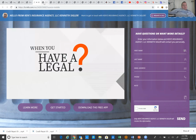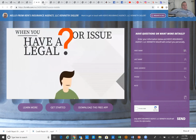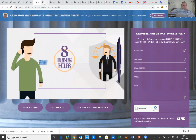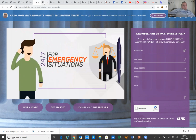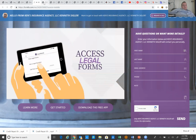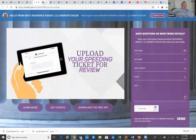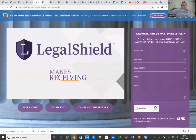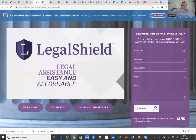When you have a legal question or issue, you can simply call your law firm and a lawyer will return your call within 8 business hours or less. They're even available 24/7 for emergency situations. And with the LegalShield mobile app, you can call your law firm at the touch of a button, access legal forms, upload your speeding ticket for review, and have your will prepared. LegalShield makes receiving legal assistance easy and affordable.